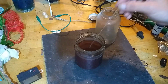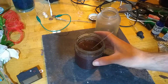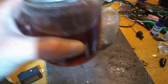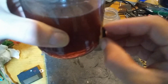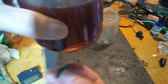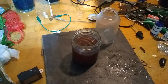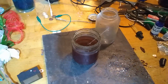Okay, it's been about 3 minutes. And as you can see, all but one shard of the aluminum is gone. And let's hold this up. See if I can pull some of the cobalt over so you can see it. But that's the cobalt that was precipitated by the first round of aluminum. So, round 2.